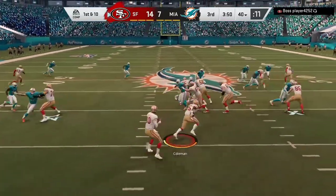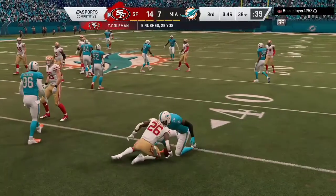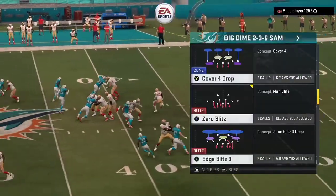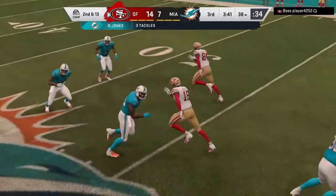They'll run on first down. Coleman. And this play will be blown up. He'll lose yardage back at the 38. That's going to wind up a loss of a full 3 yards on first down.